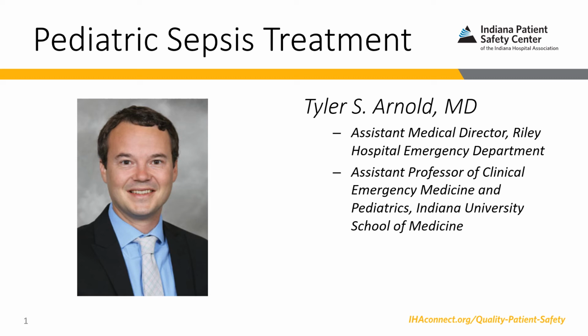In catecholamine-resistant shock, you want to consider treatment with steroids early, especially in those patients with chronic steroid use, hypothalamic pituitary or adrenal disorders, or purpura fulminans. You also want to pay attention to treating hypoglycemia and hypocalcemia, as I mentioned earlier, as this will increase morbidity if these are left untreated.